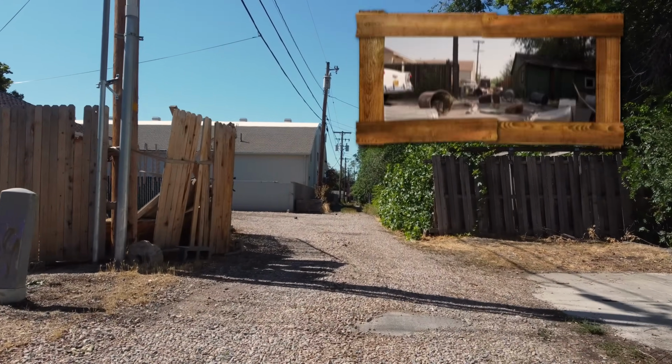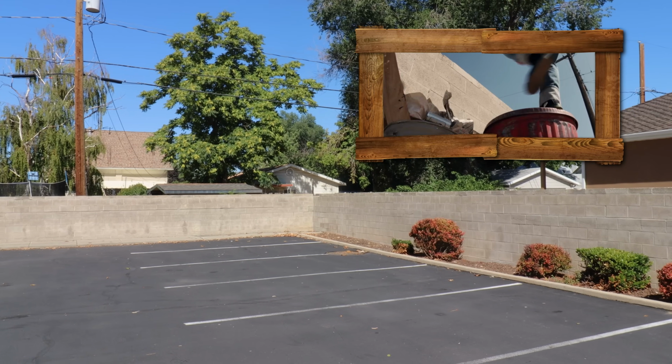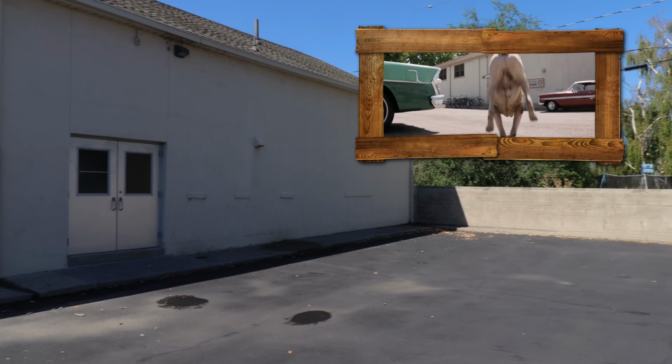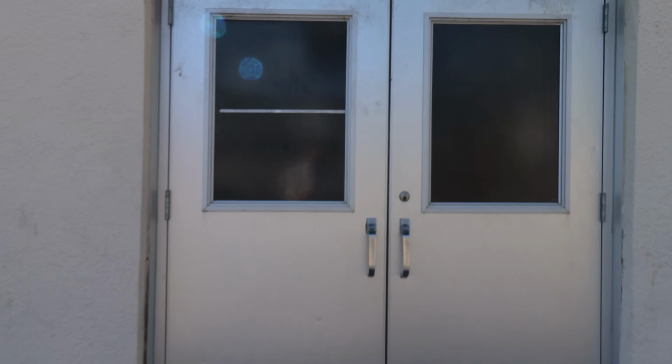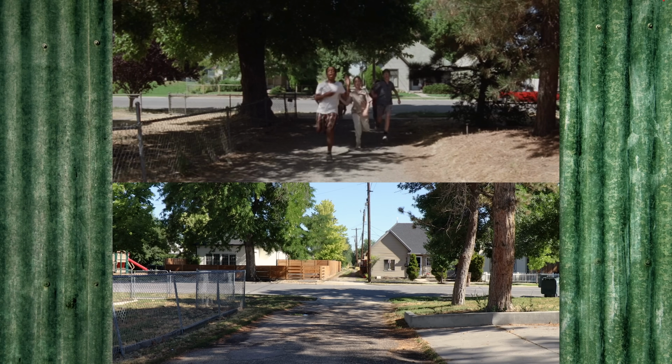and this is the main part of that alley. He runs in this way, jumps over this wall. That's the alley I was just in, and here's the door they run into. Let's see if it's unlocked. It is not. Sadly, I could not get into the Wolfman gym.